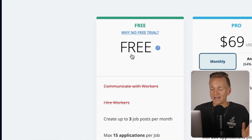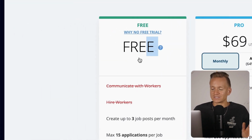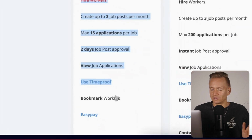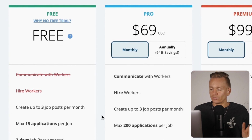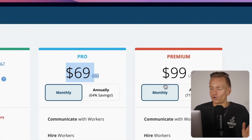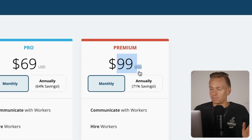And they do have a free plan. However, I would say the free plan is, without going too much into detail about all of this stuff, kind of just to see what's out there. But really, you're going to either pay the $69 a month or you're going to pay the $99 a month.